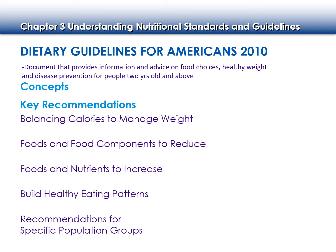The first key recommendation is balancing calories to manage weight. Balancing our calories with our daily activity level is important to maintain proper body weight. Having a caloric intake that is more than what your body needs will lead to obesity and vice versa. It is important to adjust calorie intake and physical activity levels through each stage of life: childhood, adolescence, adulthood, pregnancy, and older age. Of course, it's not as easy as just counting calories.